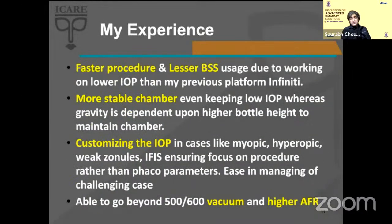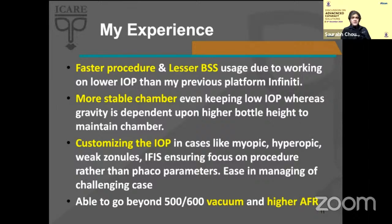It becomes a faster procedure with lesser use of BSS and hence clearer corneas. There is a more stable chamber, what we have seen, and we are able to customize the IOP and use higher vacuum and higher AFR settings.